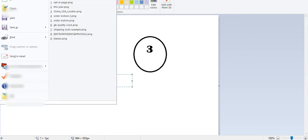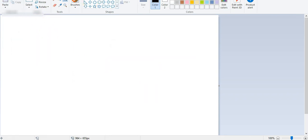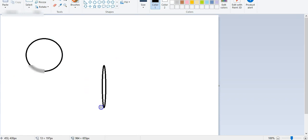Let's just say, I'm going to save that. Okay, so here's that same ad. Now we're going to duplicate two ads.